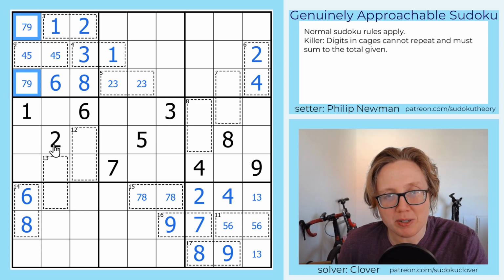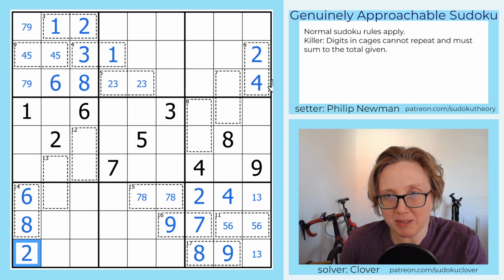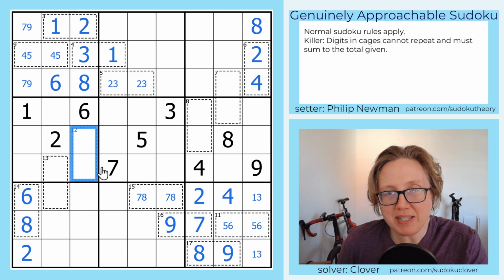And that lets me observe that if I look at 2 in this column, there's no 2 in those cells, so there's going to be a 2 here. That's the only place for 2 in the column. And correspondingly, if I look at 8 in column 9, can't go there or there, so it's going to have to go right there. Now these 12 and 8 cages are going to fall apart.